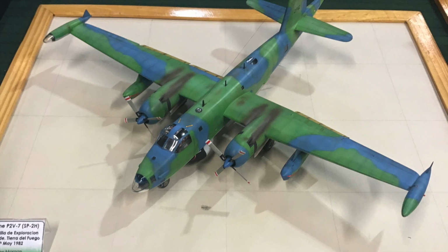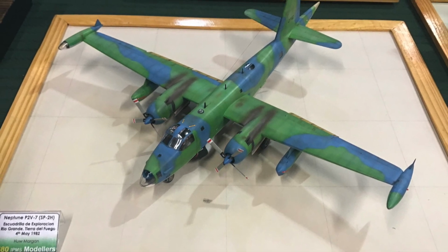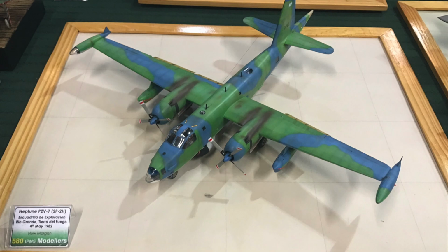The unusual paint scheme on this aircraft caught my eye. The sort of powder blue and powder green, it looked really effective, and yeah, it was a nice little model right at the back end of the show for me.